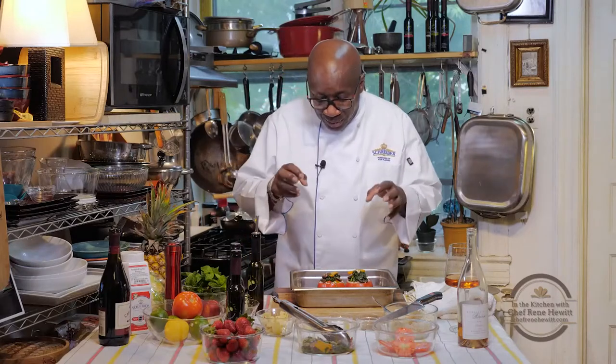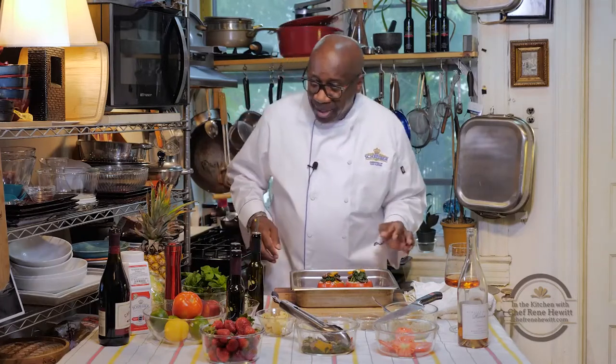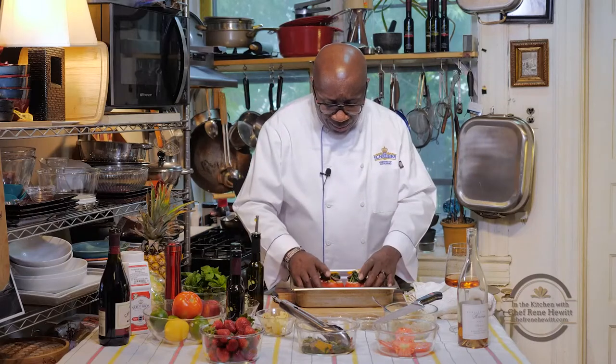This is really great. There's no meat. It's good for a vegan. I'm sure that they would love this because there's no meat in it. It's just perfect. And it's good for an afternoon snack. Okay. So here we go.